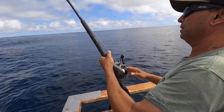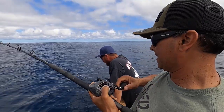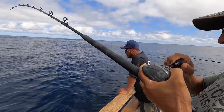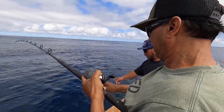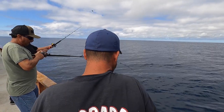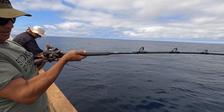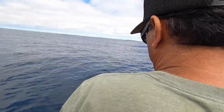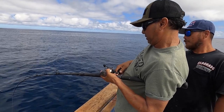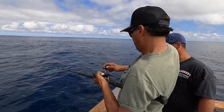Whoa. Yeah, we're right on the edge. Definitely. Woo! Come on. I think he's a yellowtail, dude. Look at all these blacks, but it's all over the boat. Yeah. This might be yellow. Yeah. You see that? It's a bit like a yellow. Come on, Andrew. Got a good old fashioned Cortez yellowtail, man, I think.